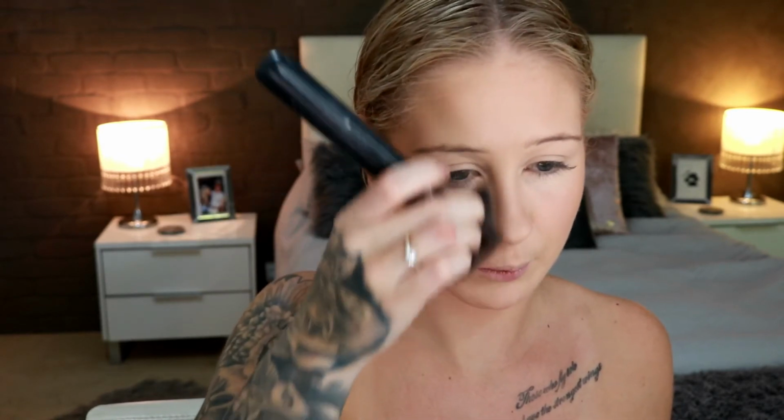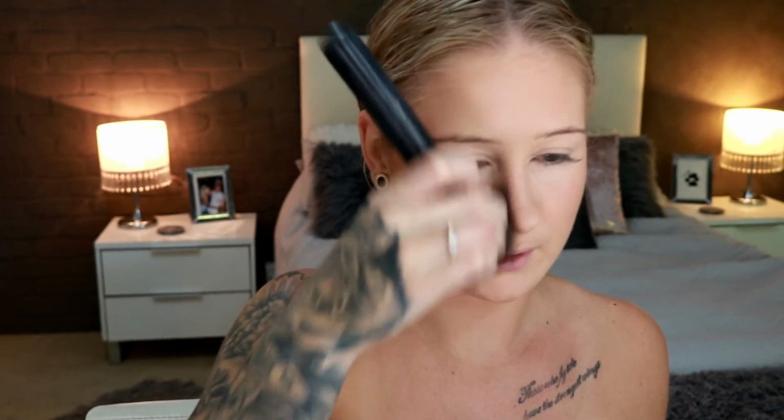Now I also like to go through with my leftover bronzer and slightly contour my nose. Generally if I'm going out, I'll go in more in detail with a little blending brush and be a little bit more precise. But for my day to day, I generally just do a rough contour like that. Always do my jaw line and down my neck.